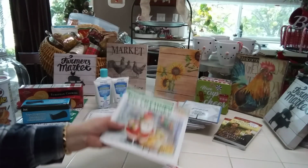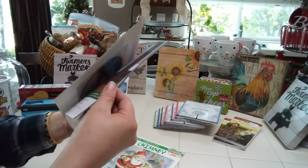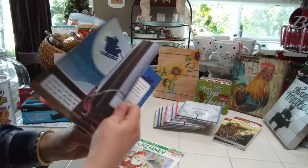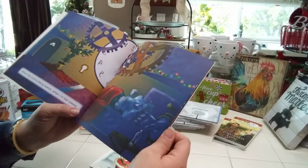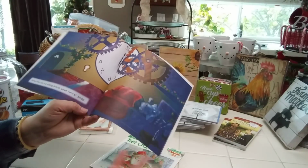Now, the only problem with these is that, yes, they are meant for children, but they are sung by children also. So I bought one for myself thinking, oh, I'm going to have a sweet little Christmas CD, which I do have a couple, 3 of them actually. So it wasn't that. So I'll just keep it.